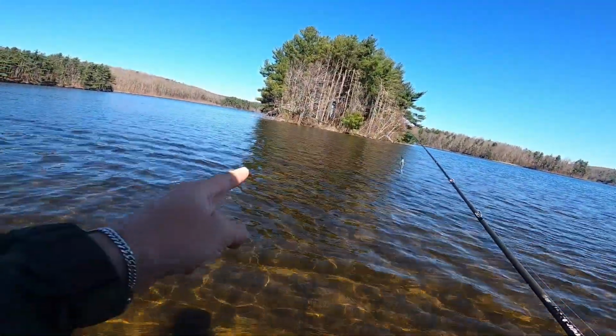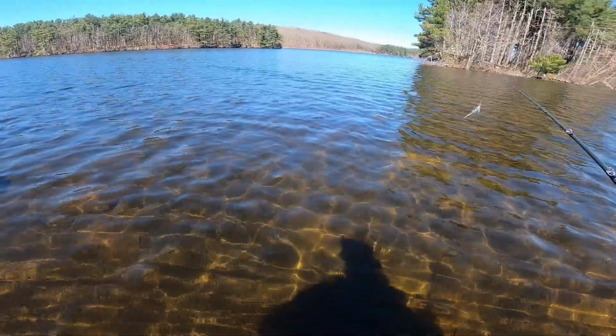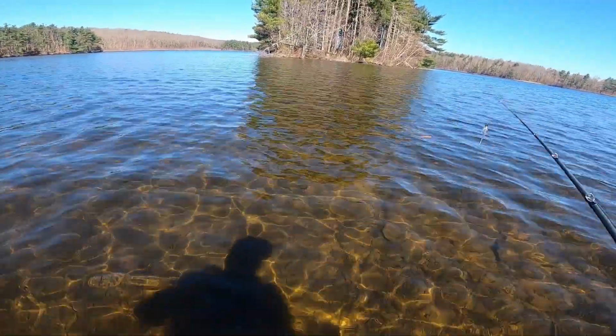If you can see, right there on that corner, there's a lay down. Right over there, there's a lay down. I'm just looking for spots fish can use as cover, because this is like a big desert pretty much. So I'm gonna go try and pick apart those pieces and see if we can get one.